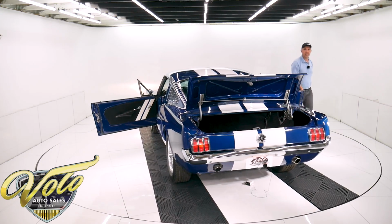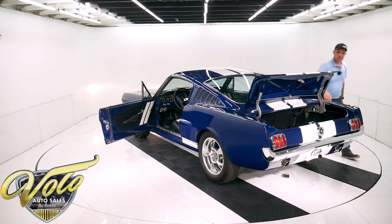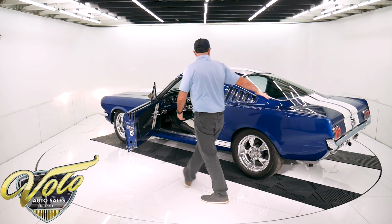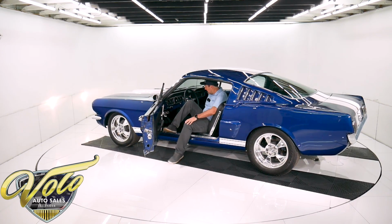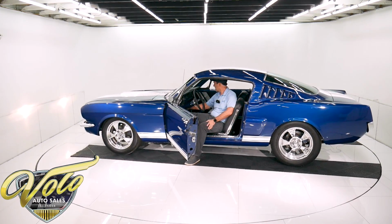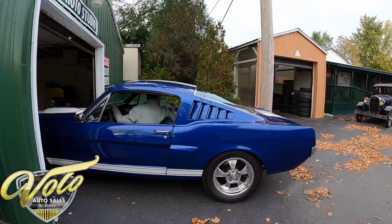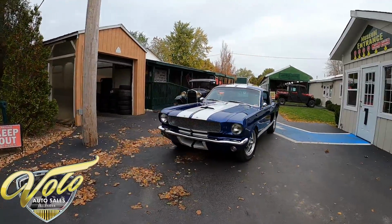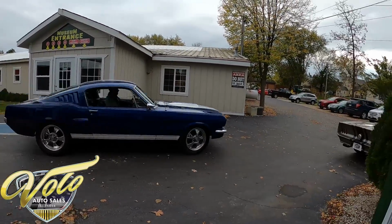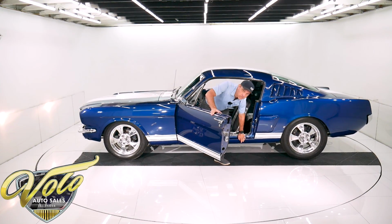Sharp looking car, and it's got all the equipment that everybody wants, air conditioning, custom suspension and brakes. Great looking colors. It's a fastback. Checks a lot of boxes. You'll get the receipt for the motor that was just redone.